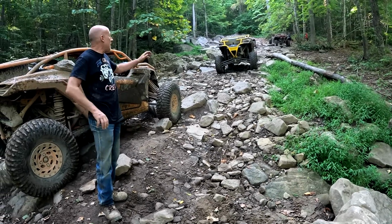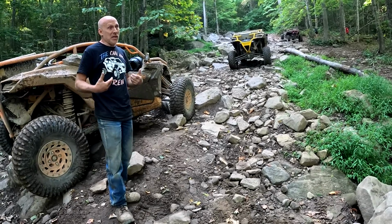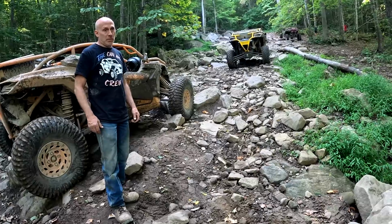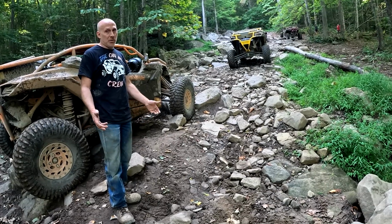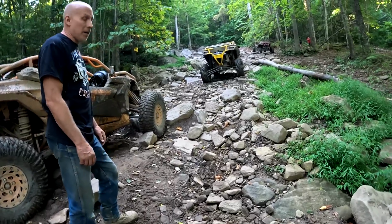Yeah, I think her axle being bent is more impressive than anything to me. Yeah, if you can bend the axle and not blow the diff apart, I'm happy with it. Yeah. You guys are gonna be happy with it too.